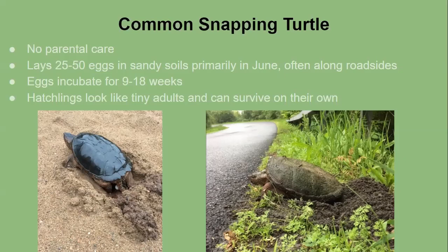And at this point, the young hatch and they're on their own to take care of themselves. If they do hatch in a colder time of the year, so say October, young will hibernate in the nest and emerge in the spring when it's warmer and easier for them to find food.